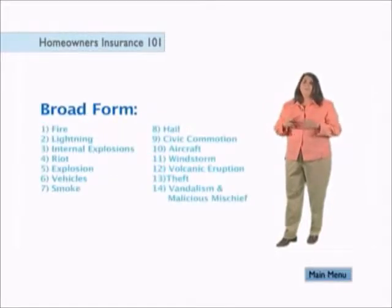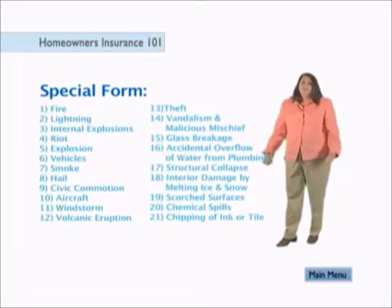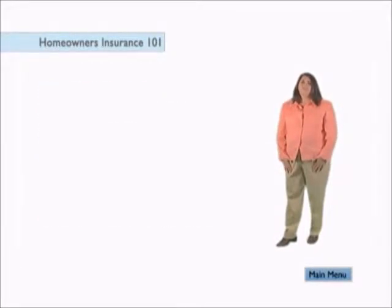Broad covers more perils, including everything that the basic form covers. And then there's the special form, which covers the most perils. You'll want the special form because the difference in the premium really isn't all that much. It's definitely worth getting the additional coverage.